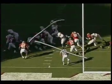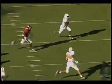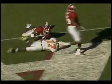T's not going to let anybody know it, but he took a pretty good shot right there at the goal line. He's coming off like he's just fine, but that was a little more of a collision than he wanted, but what a great peel-back block by Neil Johnson.